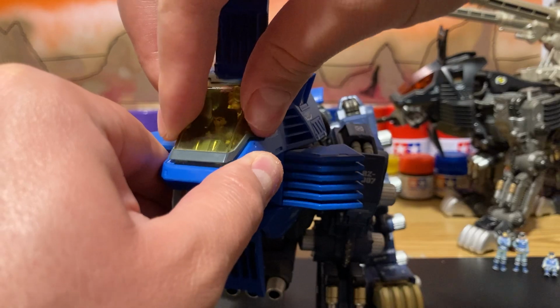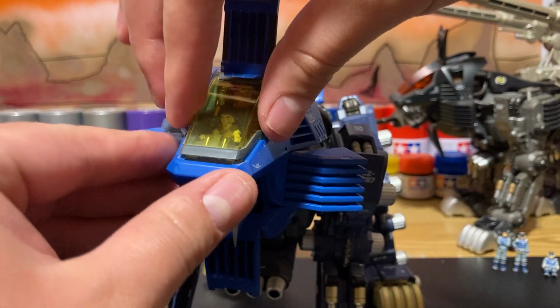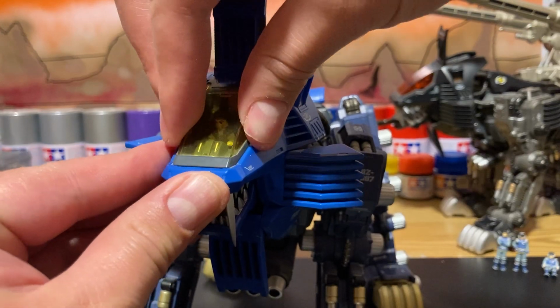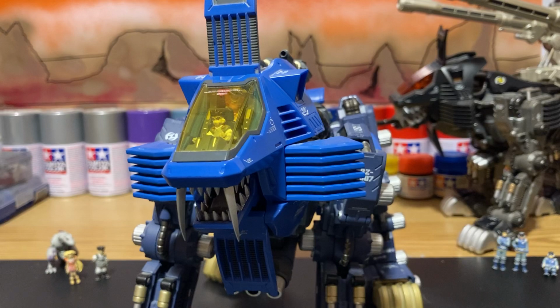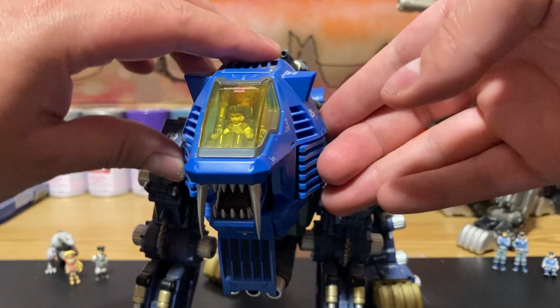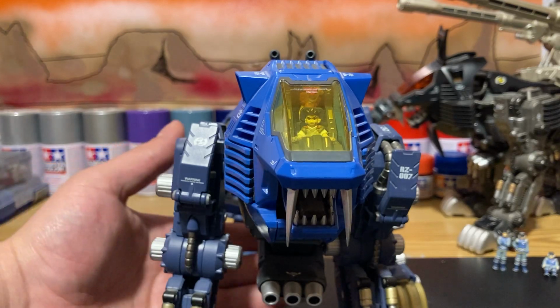Let's close the cockpit. You need to close it and in some way pull downwards. Okay, so this is the way you can find all the detail in the cabin.